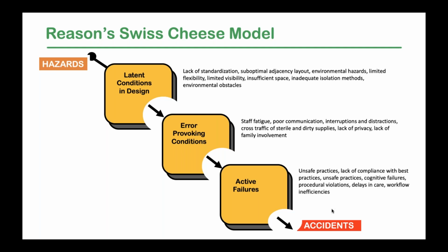If that combines with something like staff fatigue, poor communication, or if the environment is prone to a lot of interruptions and distractions, an active failure may result. So that might be an unsafe practice, a workaround that violates procedural standards of care. It may create delays in care that impact patients or may cause workflow inefficiencies.